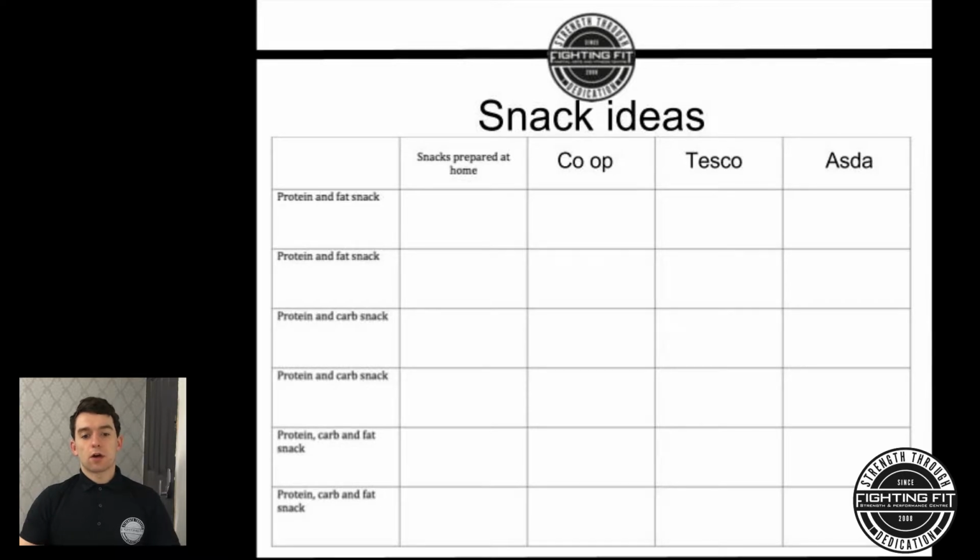So here's another task that is really, really good to go through when you are looking at meal planning. It is a snack idea sheet, and similar to the meal plan, it's a really good and valuable task for you to go through and complete. And this can be great for when you haven't had chance to prepare, you haven't planned a meal, or for whatever reason you're unable to have the meal that you did plan.